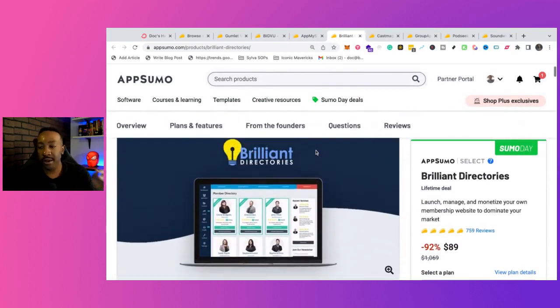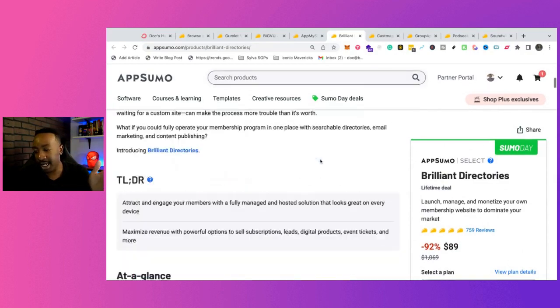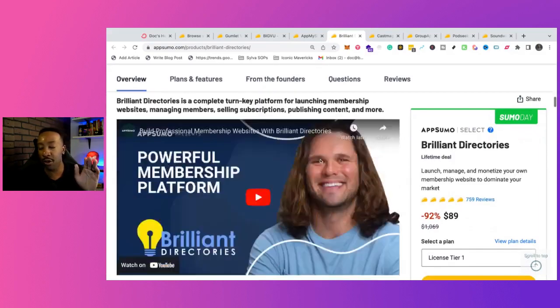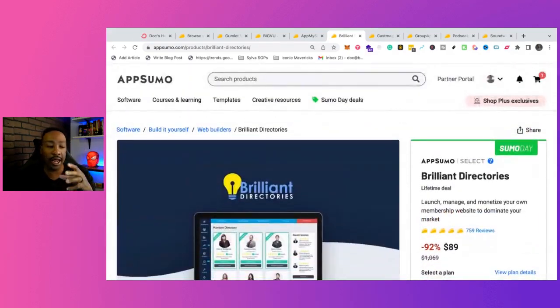Next up, Brilliant Directories has come up a couple of times on AppSumo throughout the years. I just keep telling people it's so beneficial, and I'll give you a couple of different reasons. Not only can you create a directory, but it can be paid. So if you're trying to create a Craigslist type of thing where you're charging people to have listings on your site, it's very easy to do with Brilliant Directories.